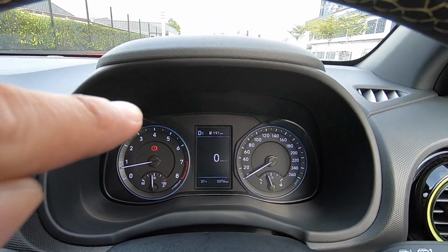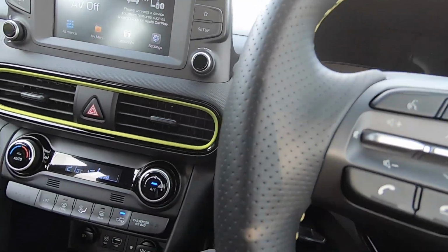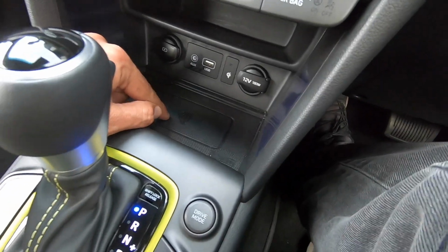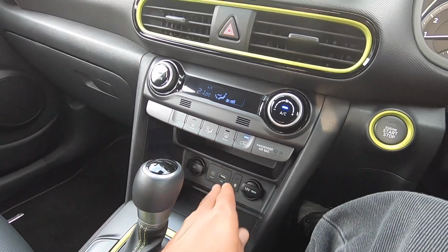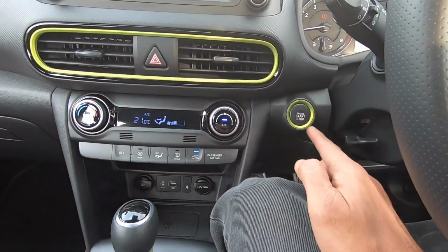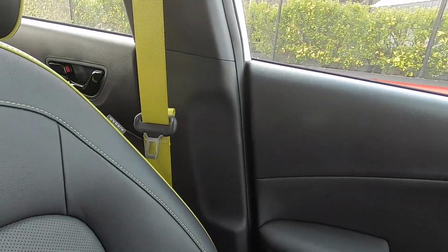So yes, I was up at 6 just now. Might have gone to 7, I didn't even notice. But anyway, if there's a 7, you get wireless phone charging. You get USB ports, two 12-volt sockets. But it's this lemon yellow highlights all over the place that's really very interesting.